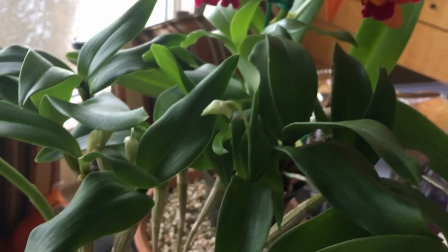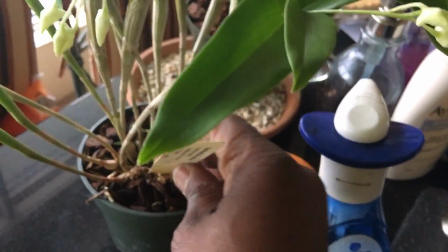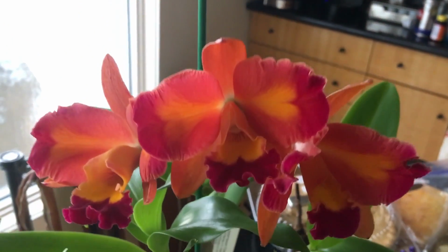And down just below this is still in bud Dendrobium Mini Snowflakes, which is a Latouria that I love. So that's pretty much it.